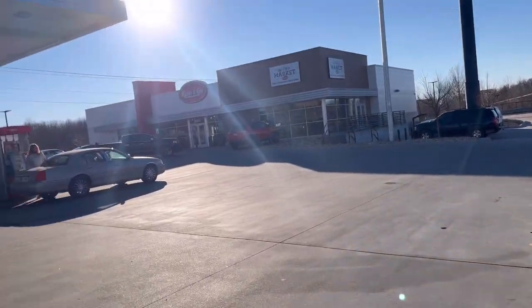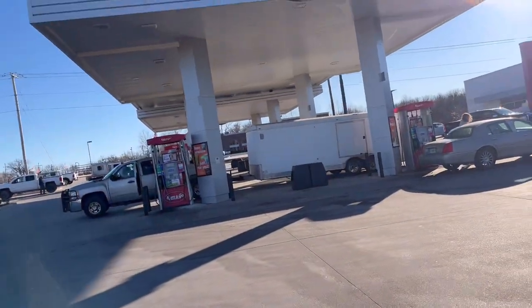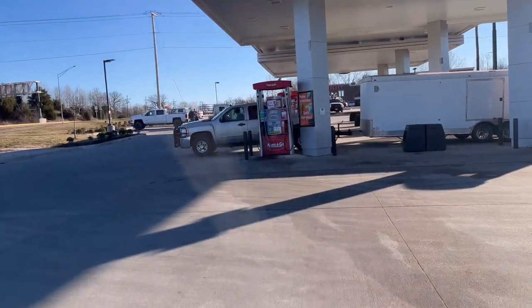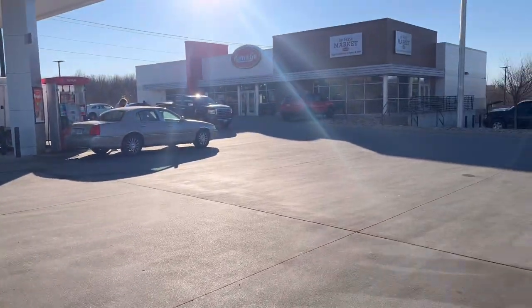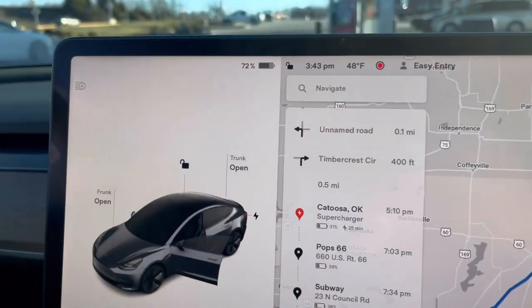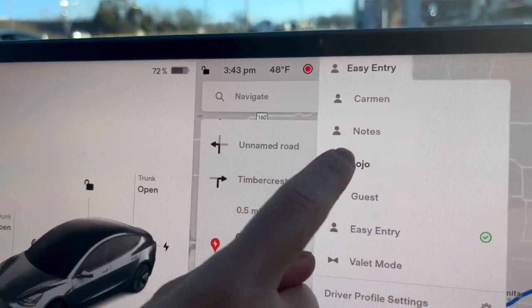Last time we were here, this is the one with the Harley-Davidson store all the way back there, if you can see it. We were walking through snow last time. So weather's better. We'll hang out for a little bit, grab a drink, use the bathroom while we charge right here. All right, we charged to 72%.